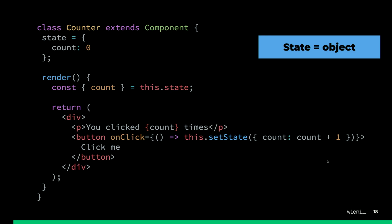So how would we write it before hooks, before React 16.8? We would write it using a state. As you see here, we store our count in a state, and a state is an object. It always has to be an object in this example. Whenever we want to reference that state, we use object destructuring and extract it from this.state. Then our button has an onClick handler that calls this.setState, which again accepts an object where we update count with count plus 1. So that's what you would usually do when you want to use state in a component.